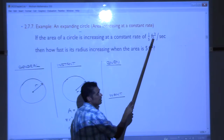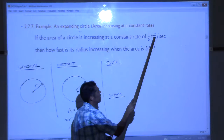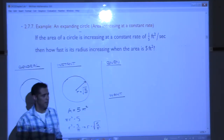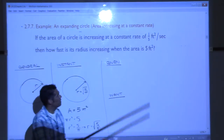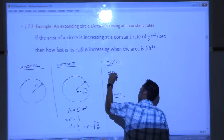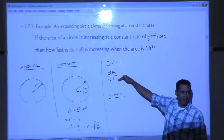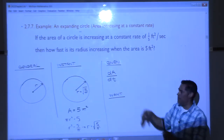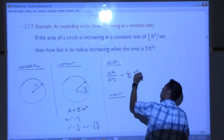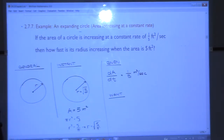Because square feet is a measurement of area, and this would be read square feet per what? Second. Second is a measurement of time. So the way I'm going to interpret this is as follows. I'm going to say that the rate at which the area is changing with respect to time, dA/dt, the rate of change in area with respect to time, is given to me to be 1/5 square feet per second. Do you see? I'm interpreting that number up there as a derivative of something, as a rate of change of something.